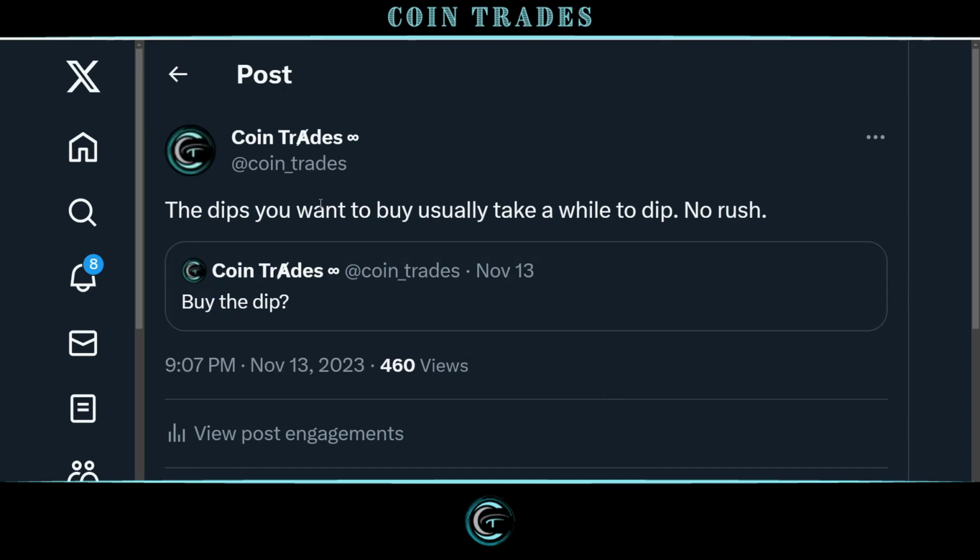And essentially the point of the tweet or the post was that the dips that you want to buy usually take a while to dip and that there's usually no rush. So essentially what this means is when we talk about buying the dip, you don't want to buy any short-term pullback. You want to actually buy the longer-term moves, because that's what's more sustainable and significant of a pullback to the downside and where you really get the most value from.